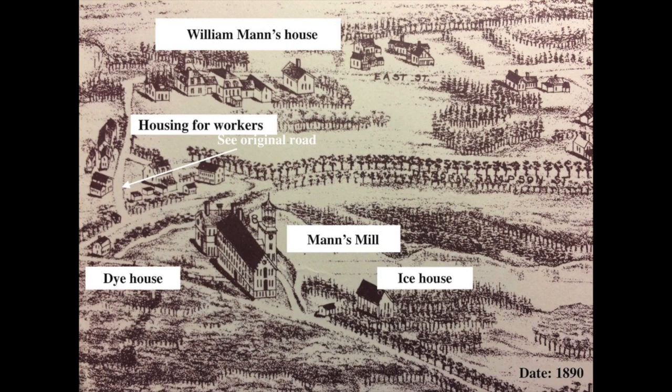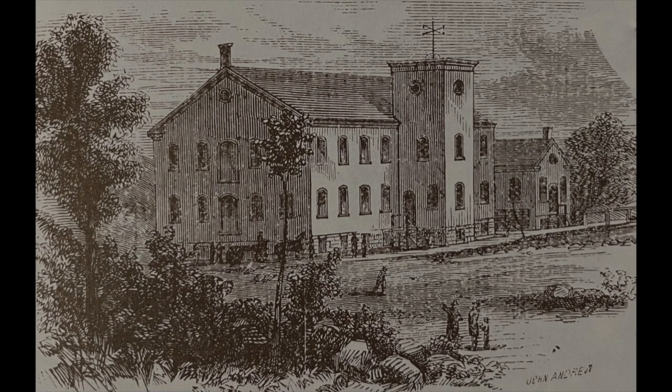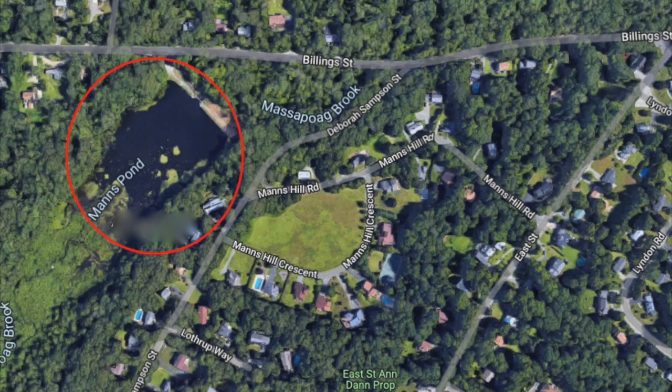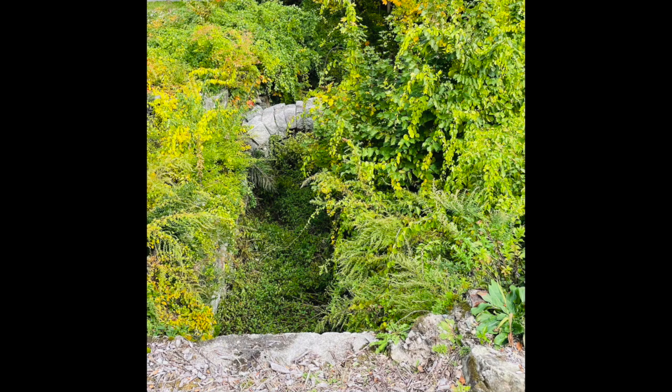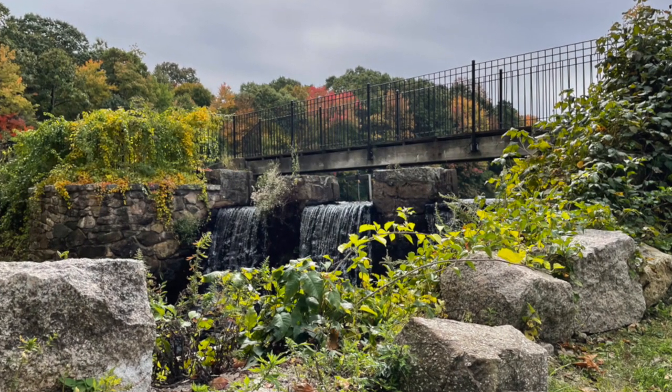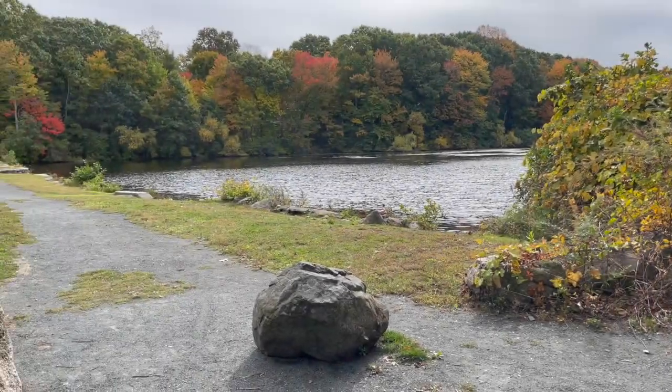This is an image of a map from 1890, and you can see the well-established mill and other properties that I will talk about. Here is again the aerial map with Mann's Pond in the red circle. Many of you probably know this incredible granite arch. Unfortunately, it's a little overgrown right now, and many of you probably walk on this dam that's supposed to be 23 feet tall. Here's a photograph of the dam from the 1940s. Apparently kids had fun jumping from one column to the other.